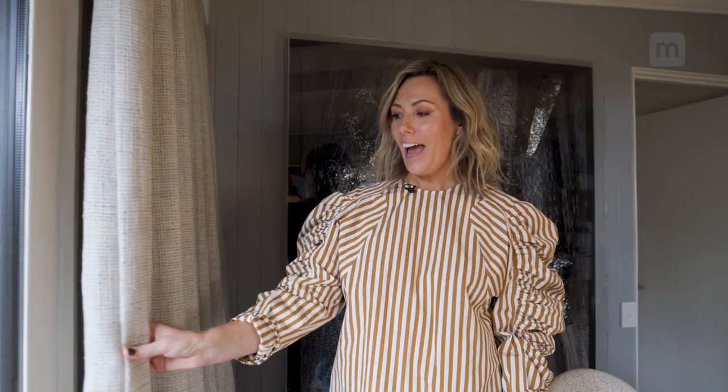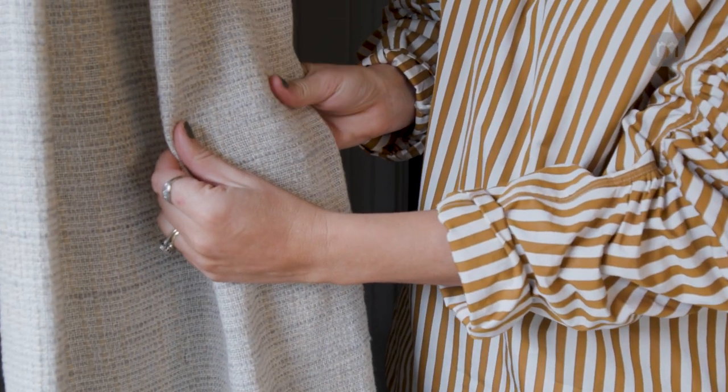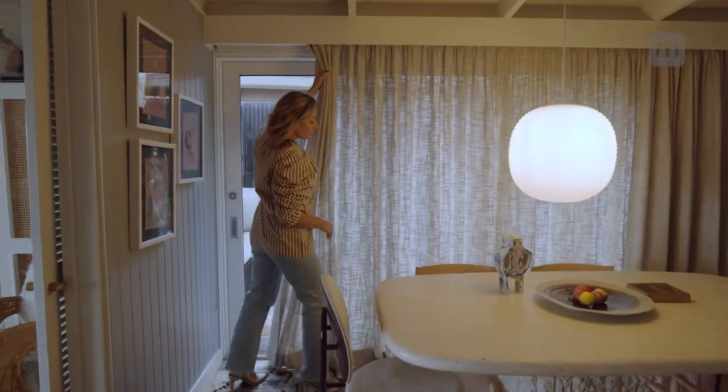I was inspired for this house to choose a drape that wasn't a sheer and wasn't a solid, you know, very reminiscent of those mid-century houses.